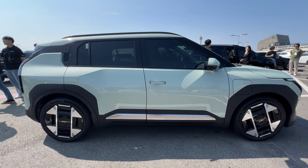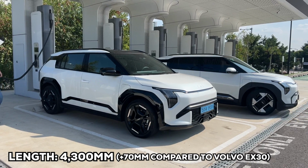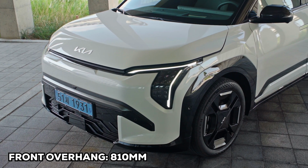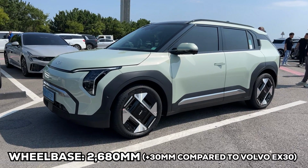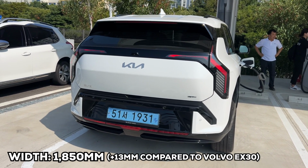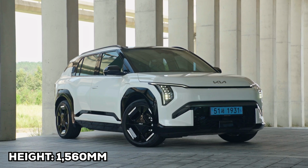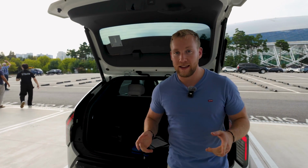So the overall length of the EV3 is 4,300 millimeters, which beats the EX30 by 70 millimeters. The front overhang is 810 millimeters, which beats it by 20 millimeters. The wheelbase is 2680, which beats the EX30 by 30 millimeters. The overall width is 1850, which beats the EX30 by 13 millimeters, and the overall height is 1560. So in every dimension, it is a bigger car, and once you guys step inside the car, that's where you definitely feel the extra space.